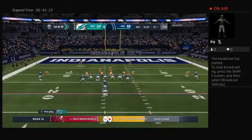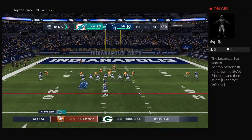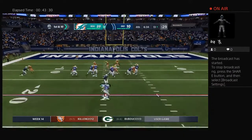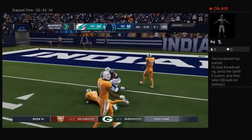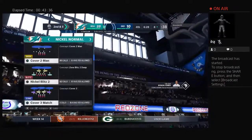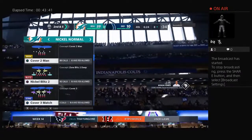So how about this for field position after the big play? Inside the 15 now as they come up on 1st and 10. Taylor. And strong running there as he's inside the 10 and down to the 8-yard line. He was brought down. 5 yards on the carry.